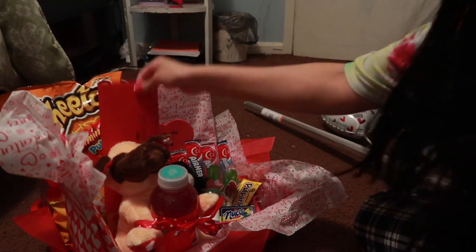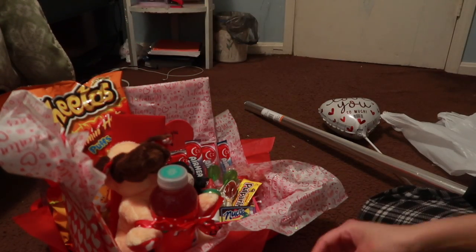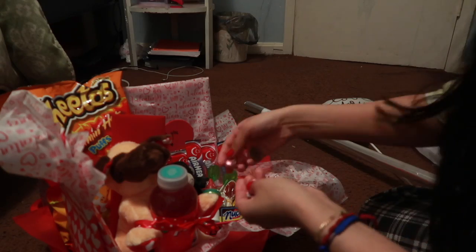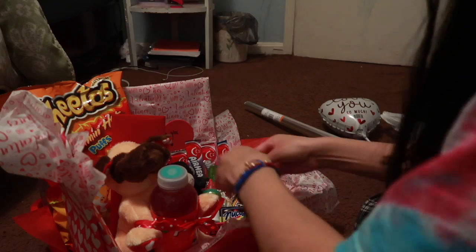So I finished doing the little love note. It says te amo, and I put a little kiss in there, like I literally did lip gloss on my lips and put a kiss in there. But now we're gonna throw in some little kisses and a little, what are these called, Starburst.